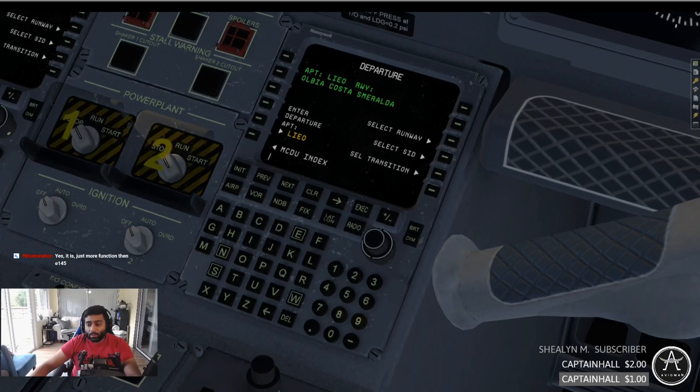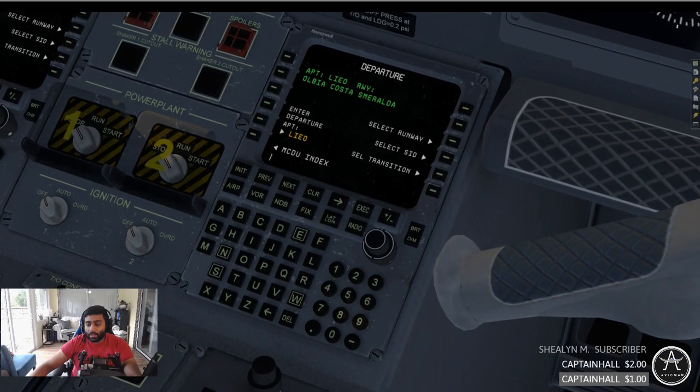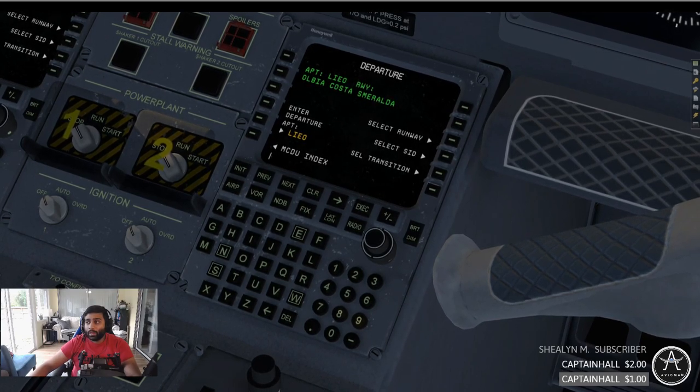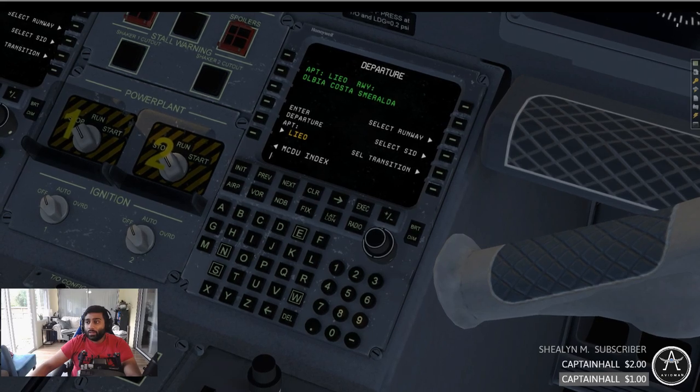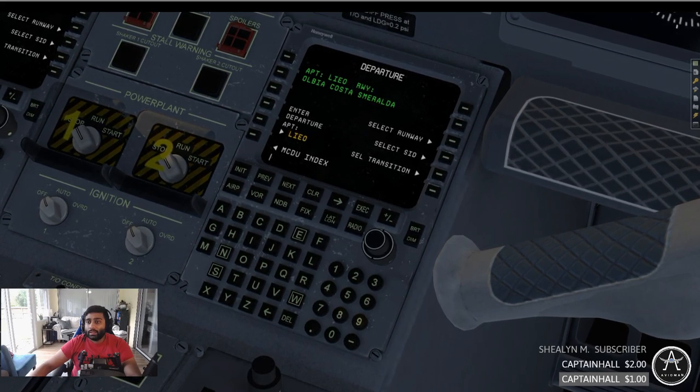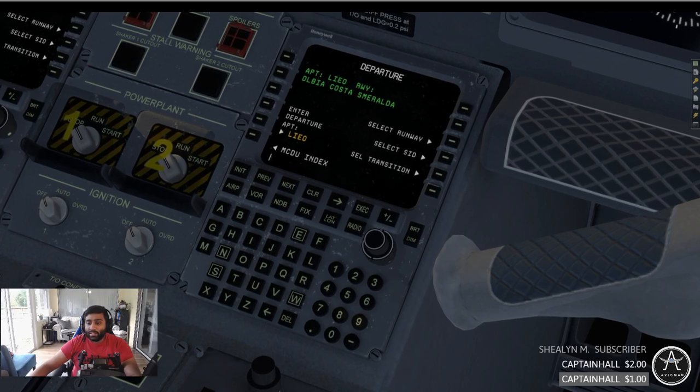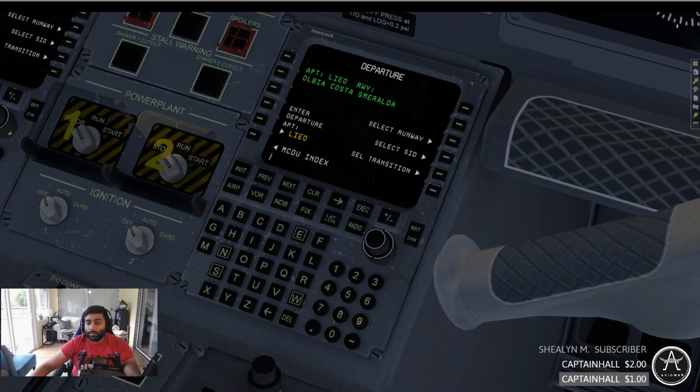Okay, let me see. Where's my plan? I think it's here. Yeah, let's check out the flight plan. Alright, move this one so I can read the chat. Let's see the latest weather into Olbia. The Olbia weather is giving us 27 minutes ago, 16:20 Zulu, a couple minutes ago, literally, 050 at 6.